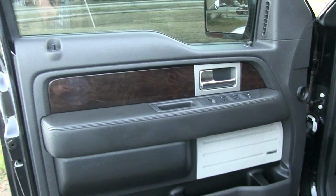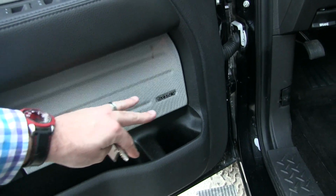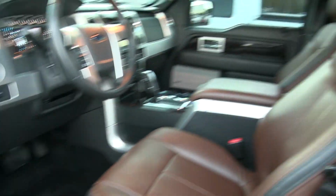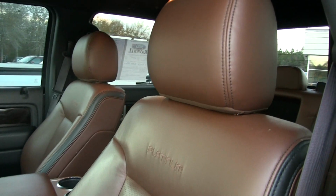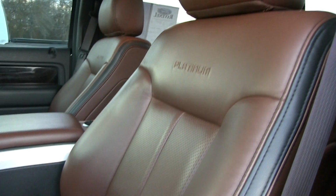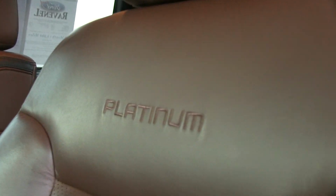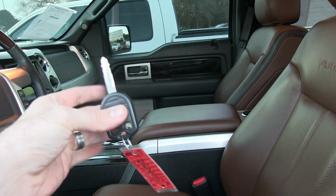One thing I noticed on the Platinum is you got your wood trim right here, looks good, but you got that nice Sony logo there for that stereo system inside of here. But your leather interior is a little bit different than all the other F-150s, and it's definitely a noticeable feature here. As you can see, it's kind of got an amaretto leather interior, got Platinum right there, perforated with the holes in it, lets it breathe and stay cooler. Your key is very nice.